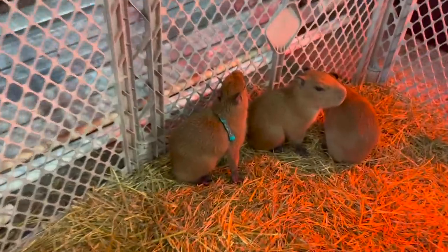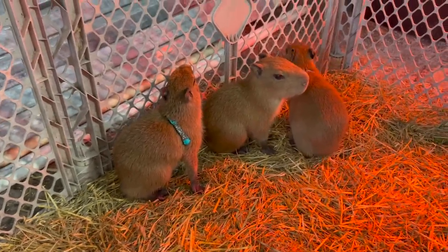We're feeding them 4 times a day, every couple hours, breaking it up, and they're doing absolutely amazing. Look how adorable they are, you guys.